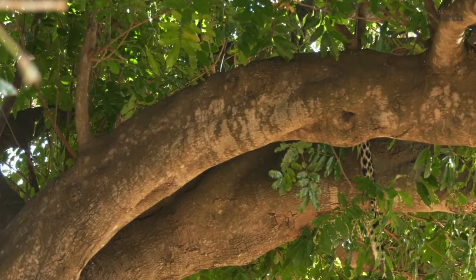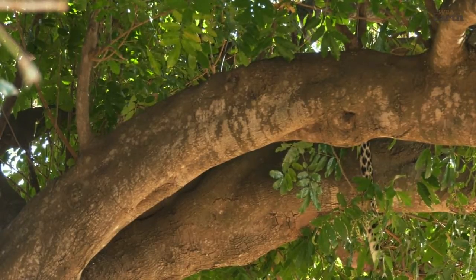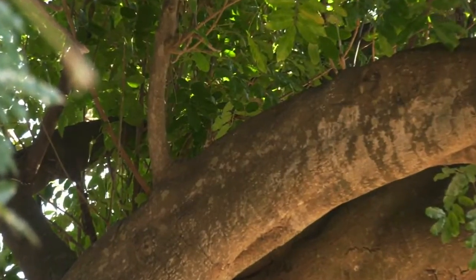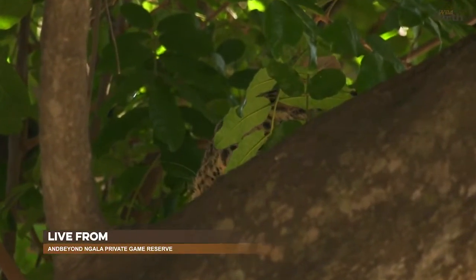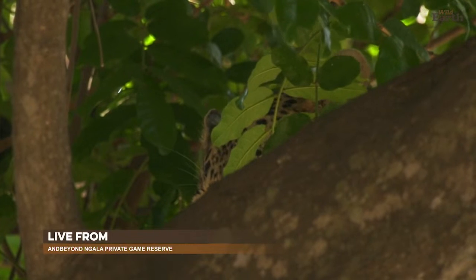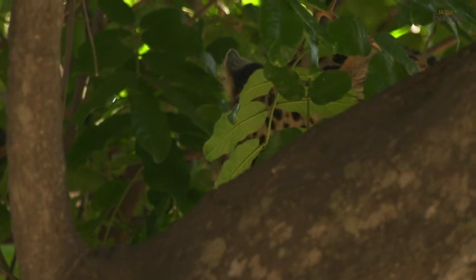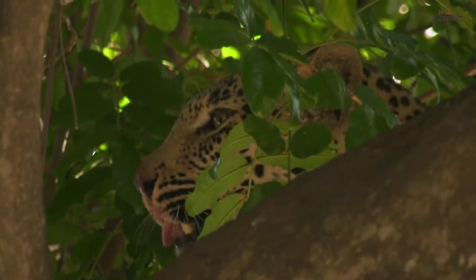We just had to reposition a little bit to see if we can get another glimpse of where this young male is feeding. Now, we're going to try and see if we can get a bit closer to where the face is. But he is very well hidden in this tree, and we're just trying to get a gap in order to see him. But from all the positions we tried earlier, this is probably going to be the best one that we had.